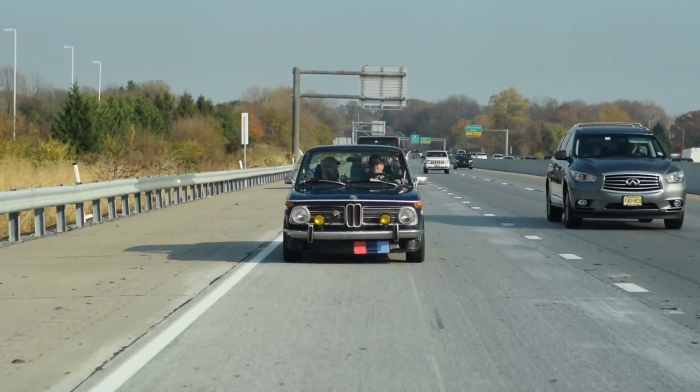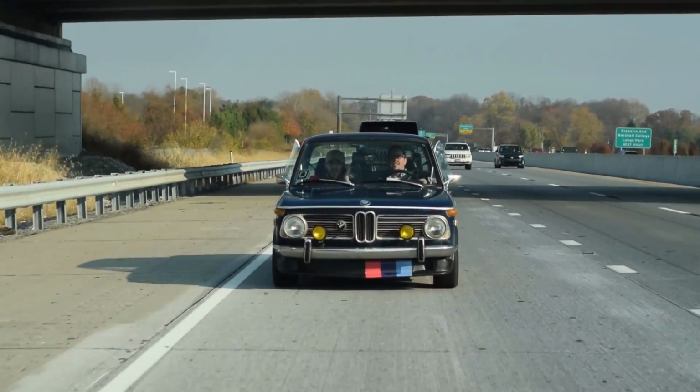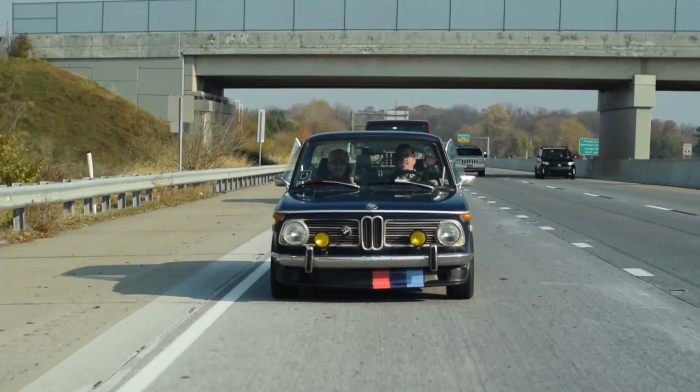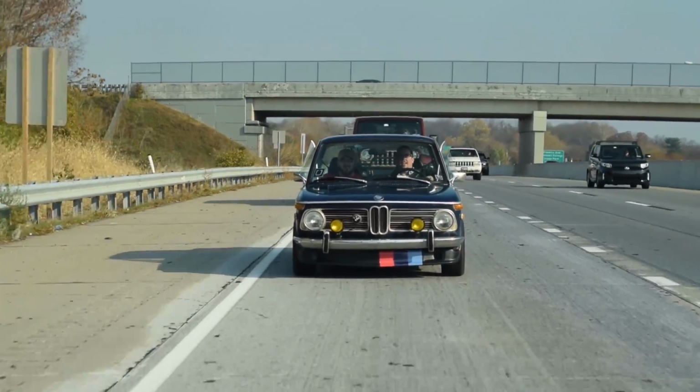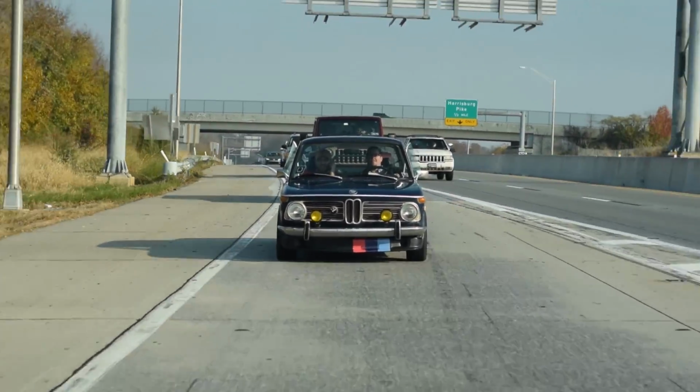The catch, of course, is that there's a buy-in for over $400, but hey, it's tax deductible, so there are certainly worse things you can do with your money. And enjoying the scenery and the long stretches of open America at the wheel of a 2002, well, there are worse things you could be doing with your time, too.